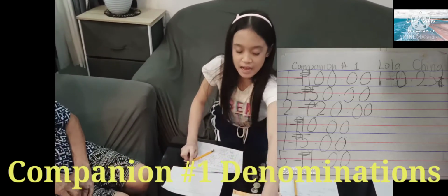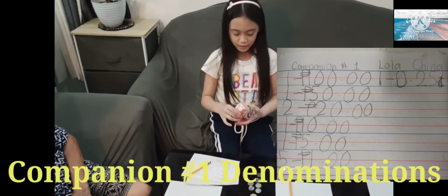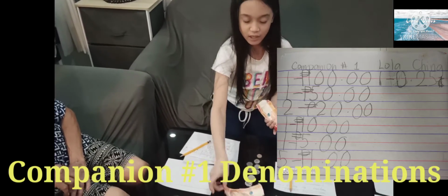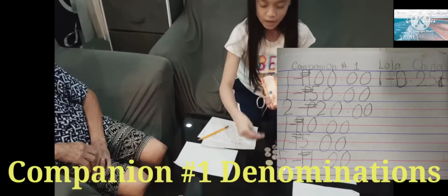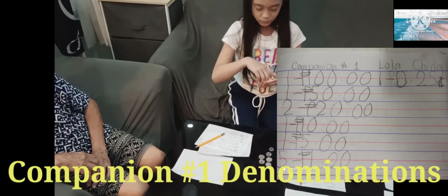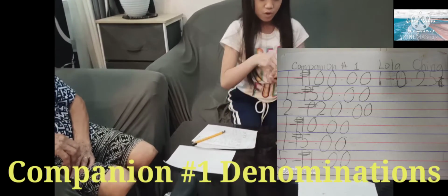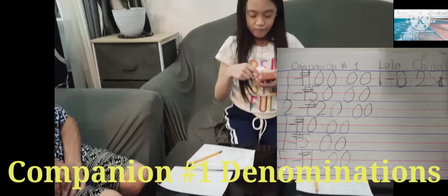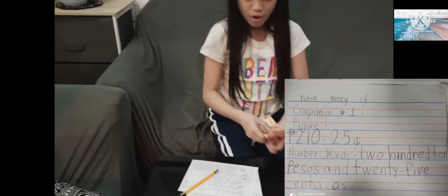So Lola has a 100 peso bill plus 50 peso bill equals 150, plus 20 peso bill, 170, plus another 20 peso bill, 190, plus 10 pesos, 200, plus 5 pesos, 205, plus 5 pieces of 1 peso coin, 210, plus 25 centavos equals 210 pesos and 25 centavos.